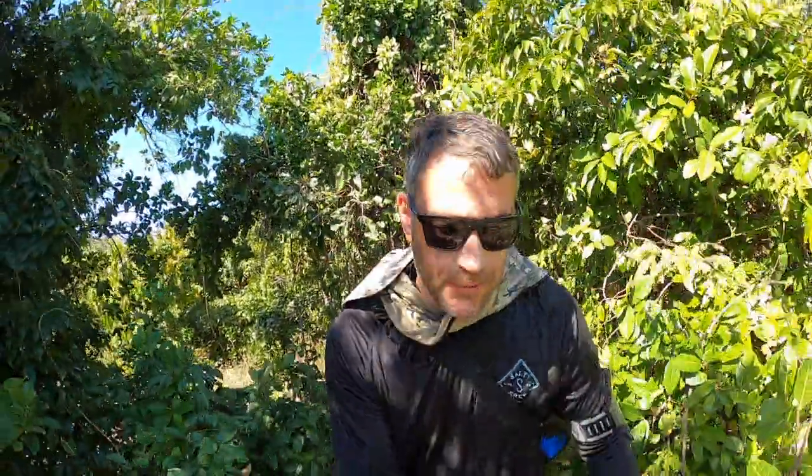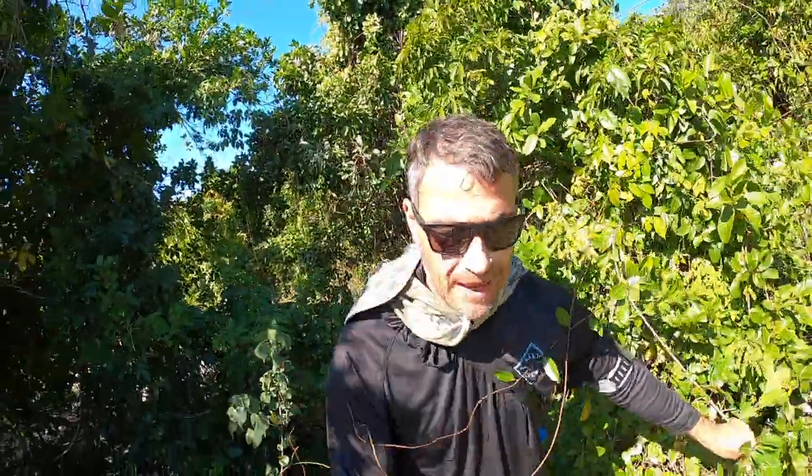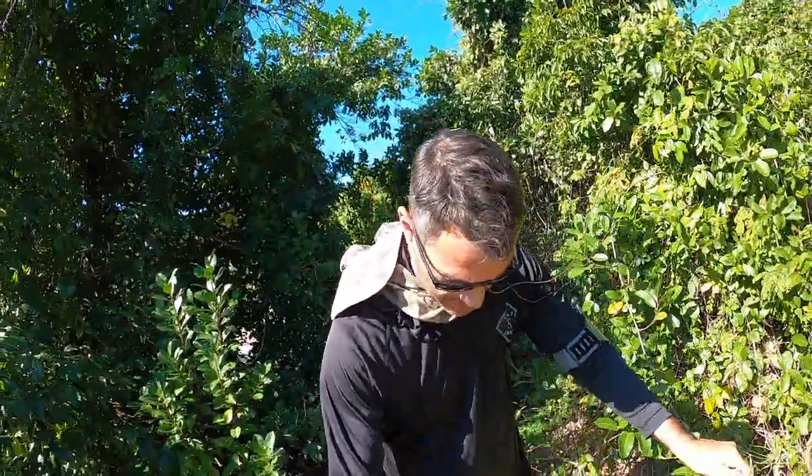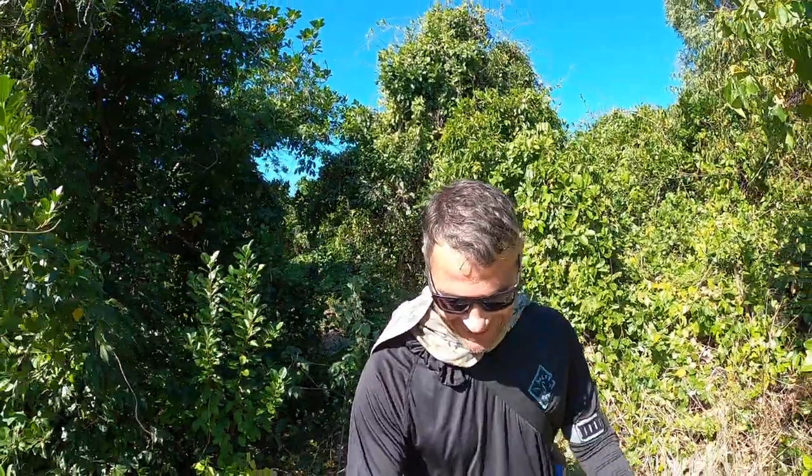I'm on a bit of a mission at the moment. I'm in search for a colony of bats that lives on this island. We've seen them every night. I'm all hooked up, and I want to get a close look at them. I've got the drone on the back, so hopefully I can get a bit of footage.